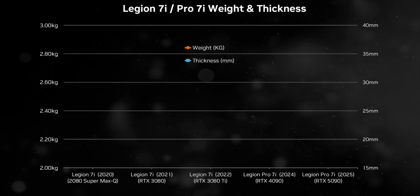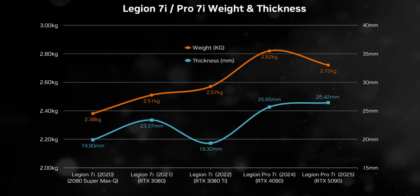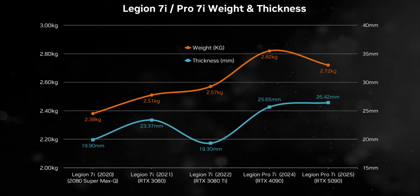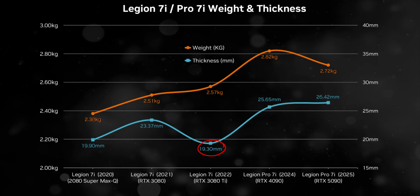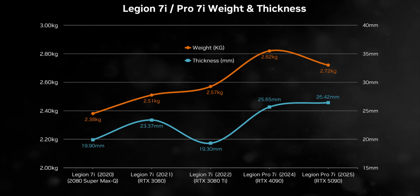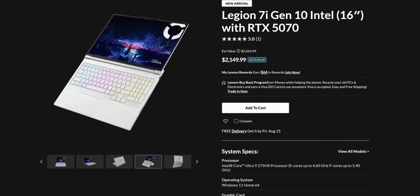To really show how these laptops have evolved over the past 5 years, let's take a closer look at the weight and thickness progression. From 2020 to 2025, there's been a clear upward trend, not just in specs, but in size. The Legion 7i has gradually shifted away from its roots in portability. After a bump in thickness in 2021, Lenovo nailed it in 2022 with a sleek, lightweight design. But since then, the Pro 7i has ballooned in just every possible way. It's heavier, it's thicker, splashier. They've added more RGB, leading to a gamer aesthetic. If you want the portability aspect, the regular Legion 7i is still out there, though it only maxes out at an RTX 5070. But let's give Legion the benefit of the doubt for a second.